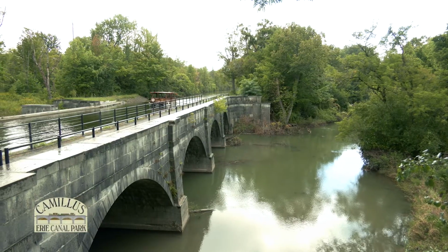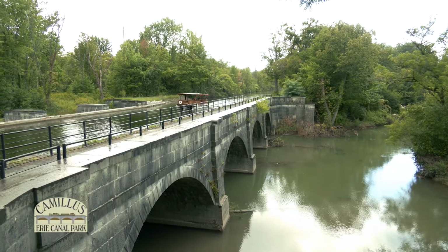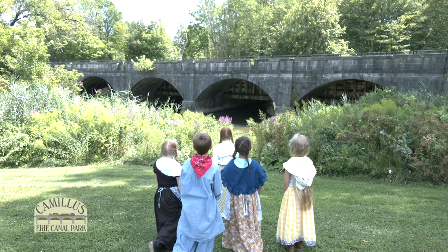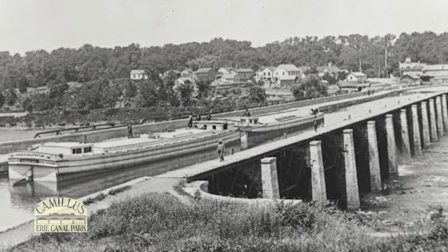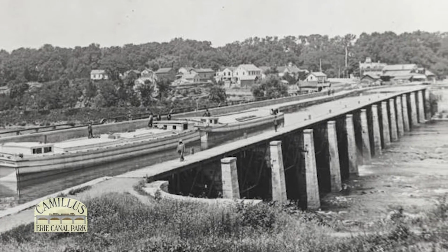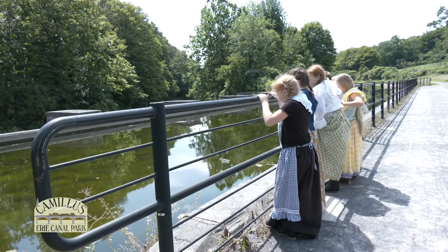The aqueduct was constructed from 1838 to 1841 and was used until 1917. There are 4 stone arches that support the towpath. One canal aqueduct had 31 arches, and the longest aqueduct was about the length of 4 football fields. There were 32 aqueducts on the enlarged canal.